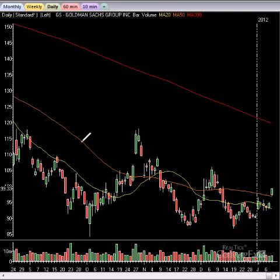Okay, it's a possible river theory with upside potential on Goldman Sachs, in my opinion, upwards of this point right here, at around 106, 107.